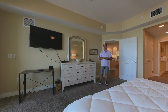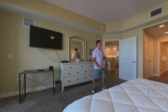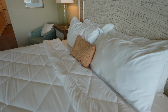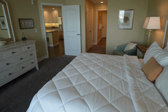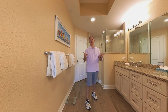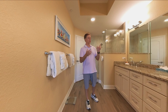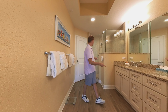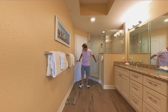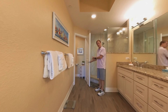Retreat to this amazing master bedroom with a king-size bed, flat screen TV, and its very own ensuite back this way. We'll show you that in just a second. Not only does the master bedroom have two massive walk-in closets, but it also has a wonderful ensuite with a dual sink vanity, walk-in shower, which is huge by the way, and what I like best, its own separate water closet.